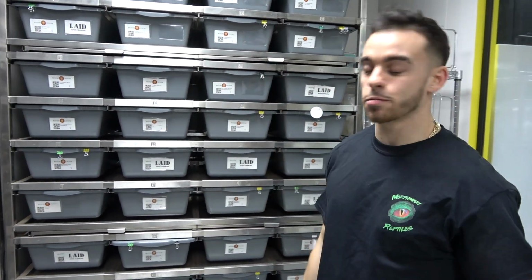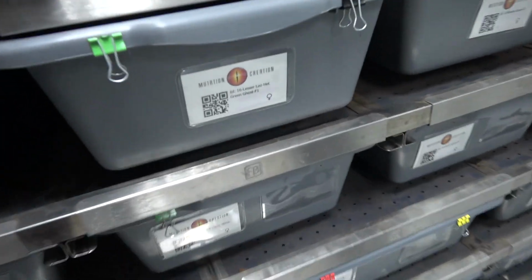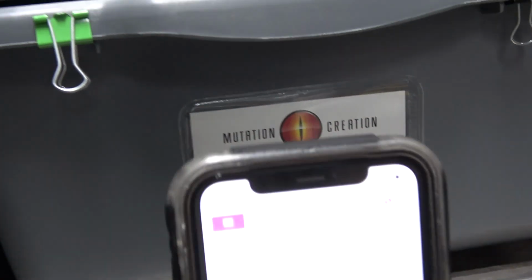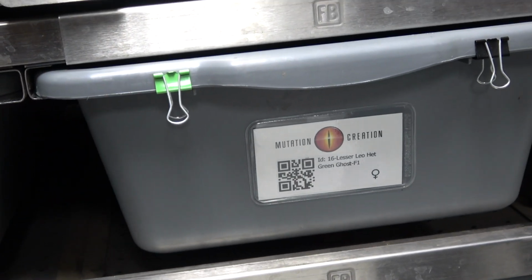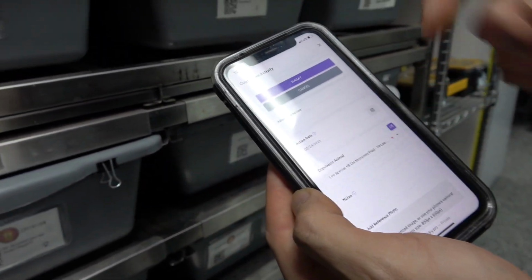But in the exact same rack, a little bit lower down here, we have a lesser leopard het green ghost. And something really cool about this het green ghost stuff is that they're also possible het for monsoon. So I'm just going to scan it real quick with the Husbandry Pro app. I'm going to hit copulation so we can see the male that we used. And we used the Leopard Special Yellow Belly Double Het Monsoon Pied.